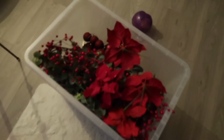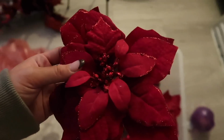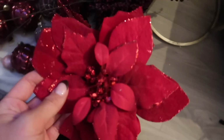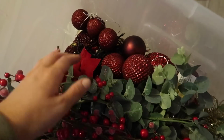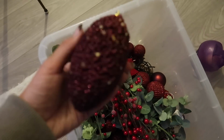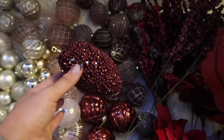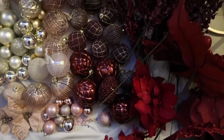So yeah, I've got these little flowers, which I got from a really random website actually a few years ago. But I don't want to add too many tones in, and are they matching these? Not really, so they probably won't work if I'm honest, because I think this is too red. And then what else have I got in this red box? I've got these baubles, which are quite a dark plummy sort of colour from the range from last year. And I feel like that definitely works with these tones. So potentially could chuck a few of these on there as well.